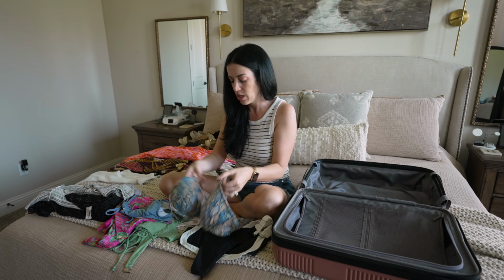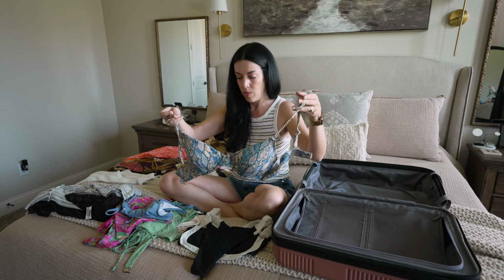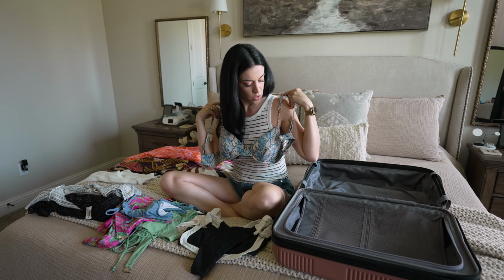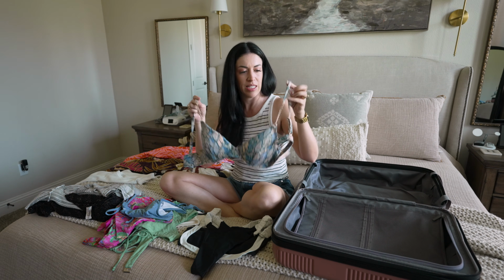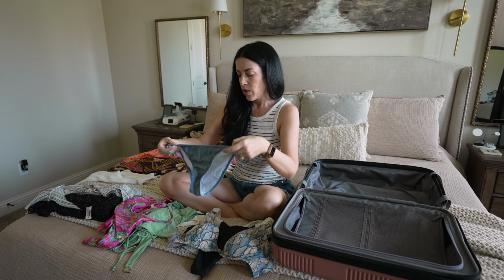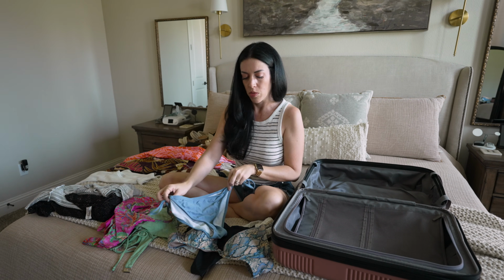This one is last season from Target. It's the Shade and Shore. It's really cute. Snake skin, and it's got these little chain details. And then I didn't like the bottom, so I got these off of Amazon, but it matched the blue.